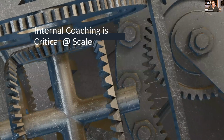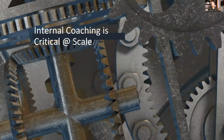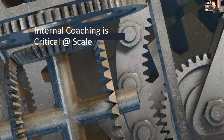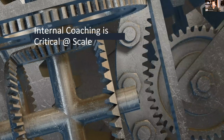So this graphic really shows it well. At scale, the complexity ratchets up. We know that. Within a Scrum team working together, we have enough complexity as it is. Once we start to align those teams working together into a team of teams, the complexity does not go away. It increases. And so internal coaching is absolutely vital to make that successful.